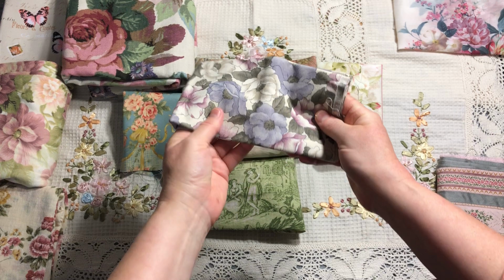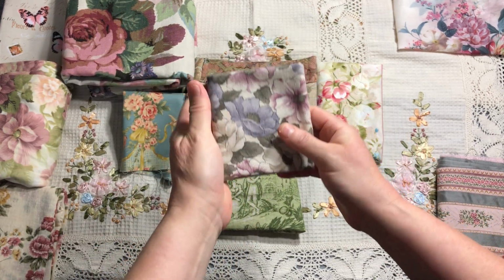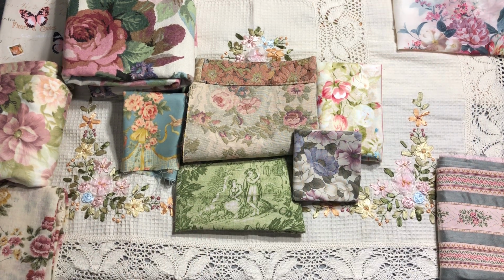I think I can bring purples in because some of my pieces have that. So that's a smaller flower, but it will be good to have some smaller ones because I'm rapidly going to run out of space if they're all the big blooms.